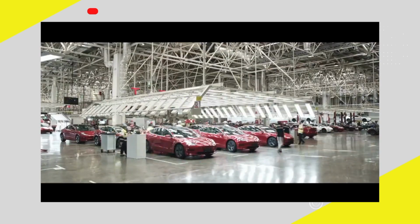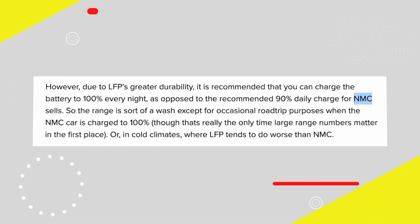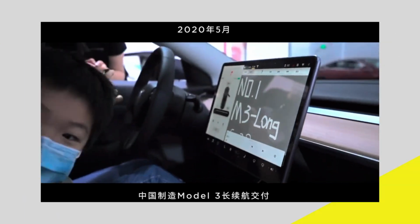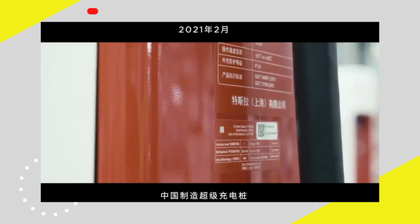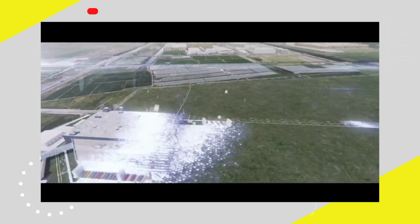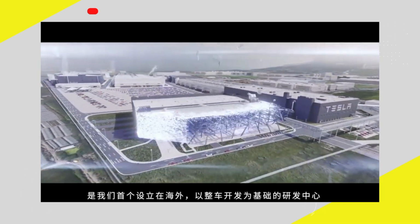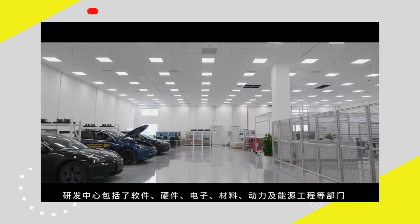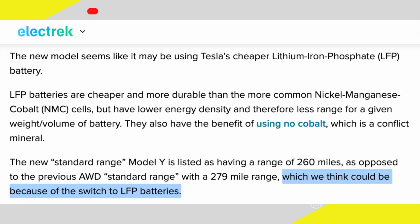more durable than the commonly used nickel manganese cobalt, or NMC, cells. The LFP batteries have lower energy density, resulting in less range for the same battery weight and volume. However, they have the advantage of not using the conflict mineral cobalt. The new standard range Model Y has a 260-mile range, whereas the previous all-wheel drive standard range offered 279 miles. This change could be due to the switch to the LFP batteries.